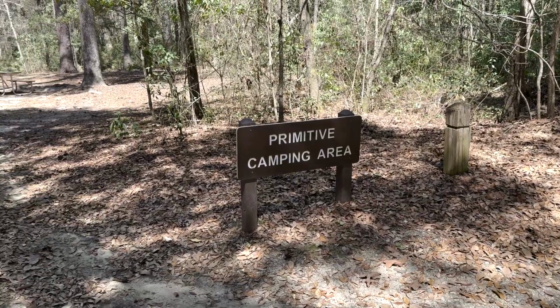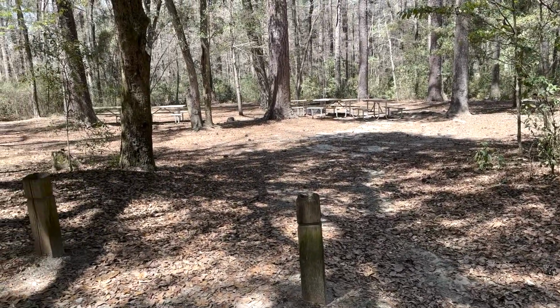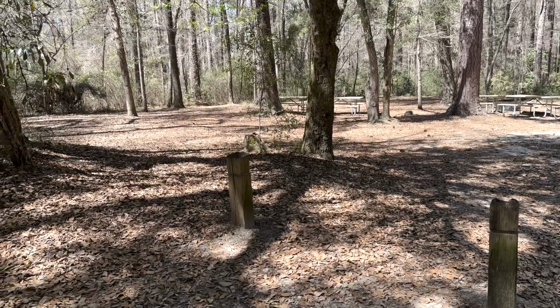So right at the outlet of the trail where it comes out on the ranger station is a primitive camping area. Big, flat, open area. It's got a fire pit, a bunch of picnic tables, and it's a really beautiful place to pitch a tent.